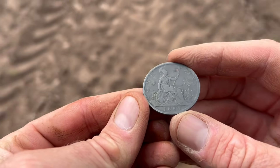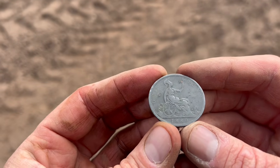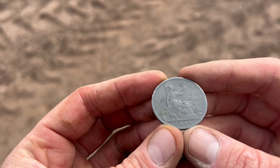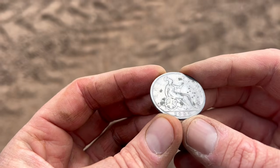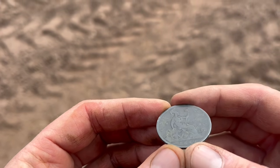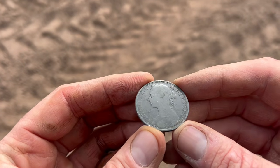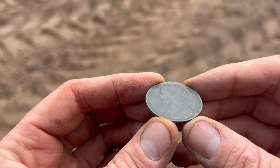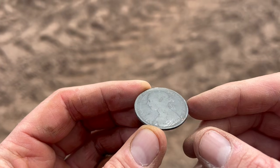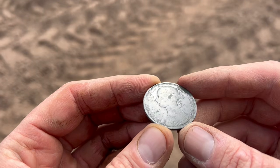Look at that. That is a beauty of a coin. That is an absolute beauty. 1889. Look at the patina on that. That is a really, really beautiful coin. I love that, when they come out like this olivey, almost black colour. So, Victoria Dei Gratia, Britannia Regina, Defender of the Faith, Fid Def.